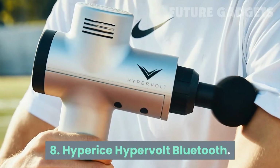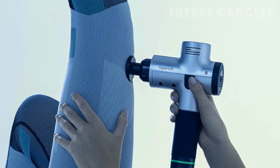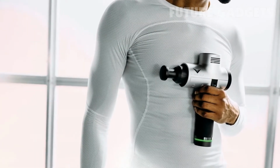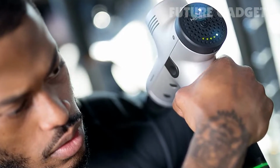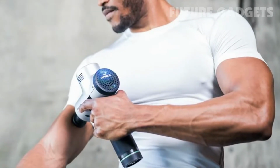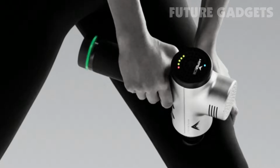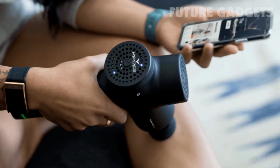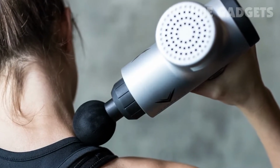8. Hyperice Hypervolt Bluetooth. A cleverly designed option for hardworking athletes, this is easy to use and quick to charge. There's also a gauge that shows you exactly how much battery life is left. It comes with 5 different nodules and has 3 different speeds. Best of all, it delivers on its claims of quiet. After some initial difficulty turning it on, there's a small switch on the bottom and a separate switch to get it going. The Hypervolt showed up strong. It was the standout performer in terms of noise, so could be used at home at all hours. The manual was less comprehensive than the rest, however.